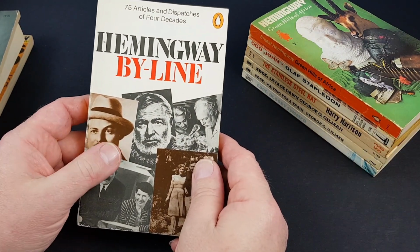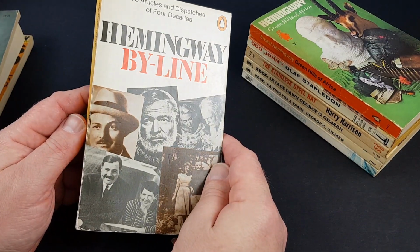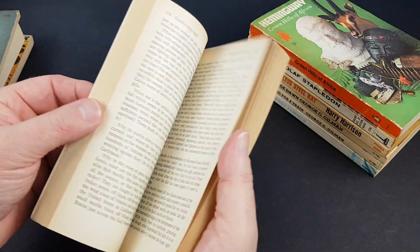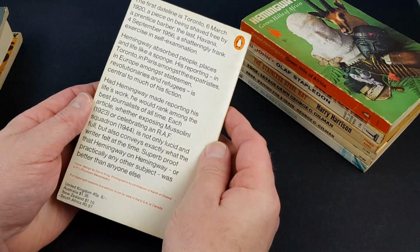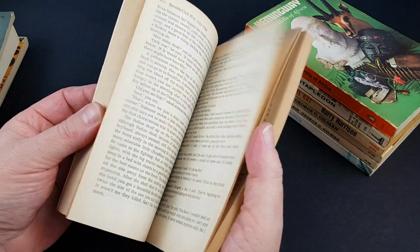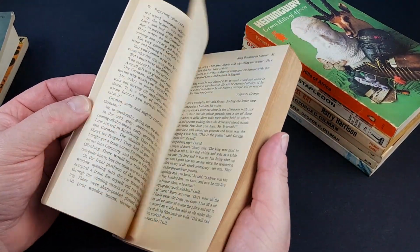This is a later Penguin Hemingway book, but it's Hemingway by line. So it's 75 articles and dispatches. It's basically essays, some by Hemingway and some about Hemingway. Yeah, so that's Hemingway by line. So looking forward to some of this. I think it's going to be quite interesting. Lots of little letters and essays and articles about Hemingway throughout his life.